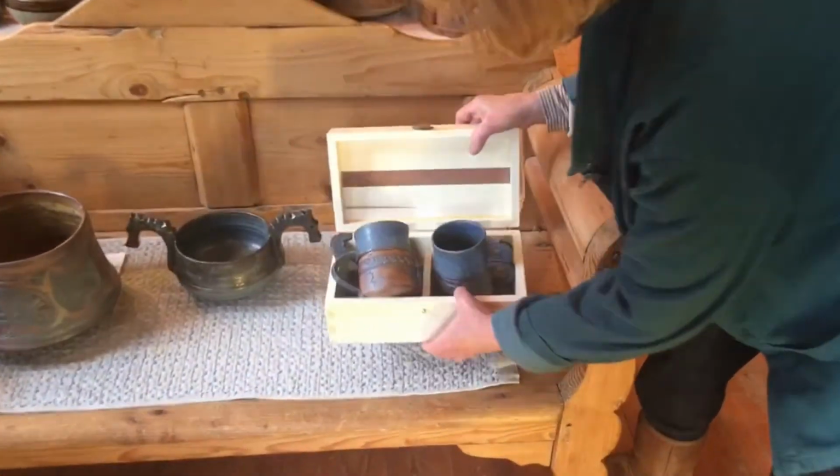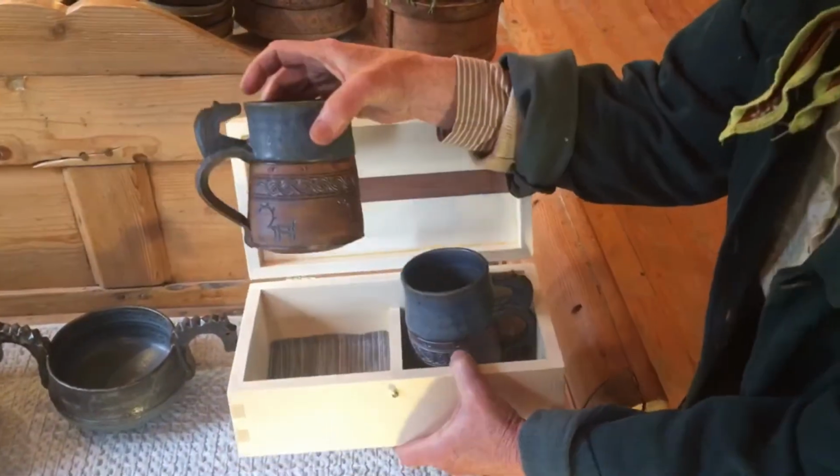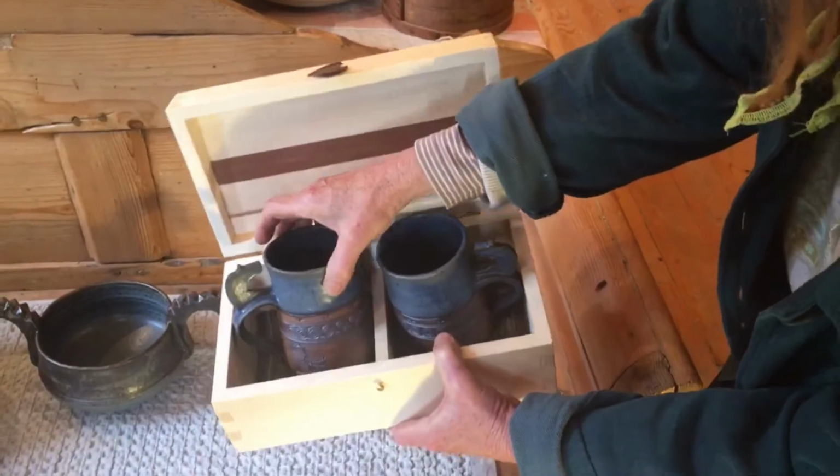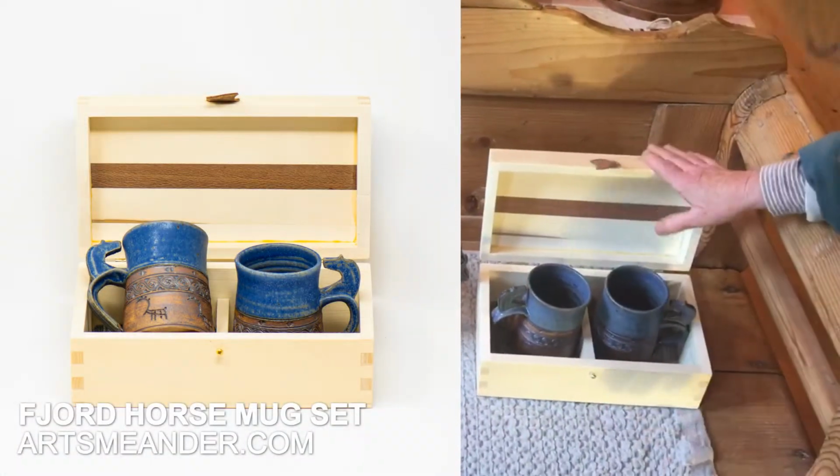This is a boxed set of fjord horse mugs. That's one of the iconic designs of Tokheim Stoneware, in a beautiful box made by Roger Tokheim.